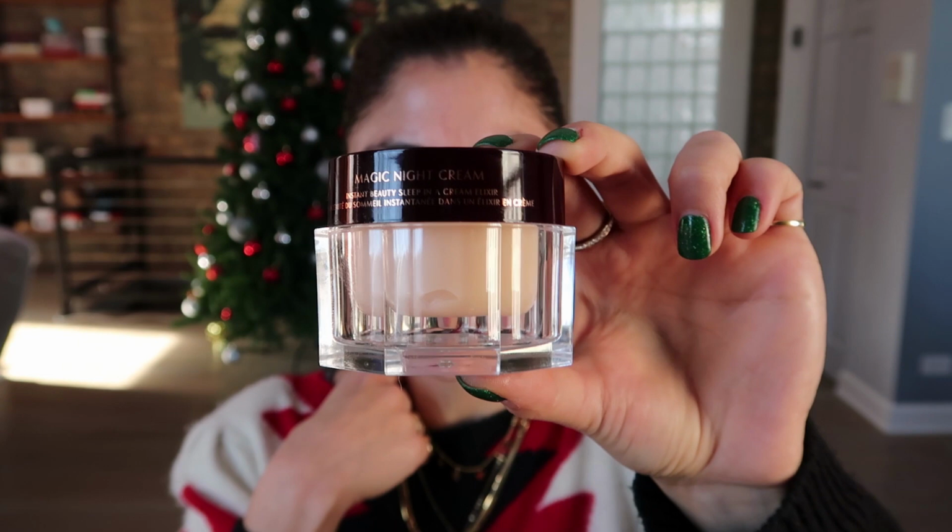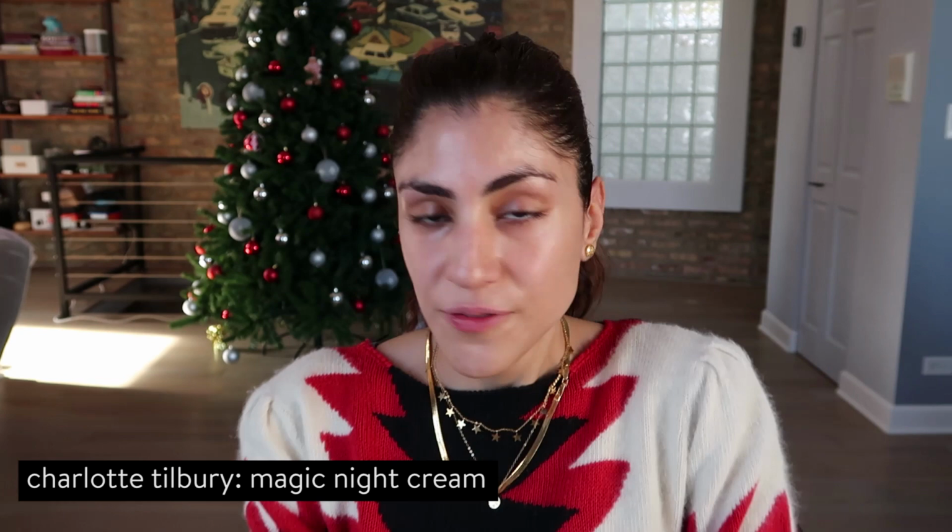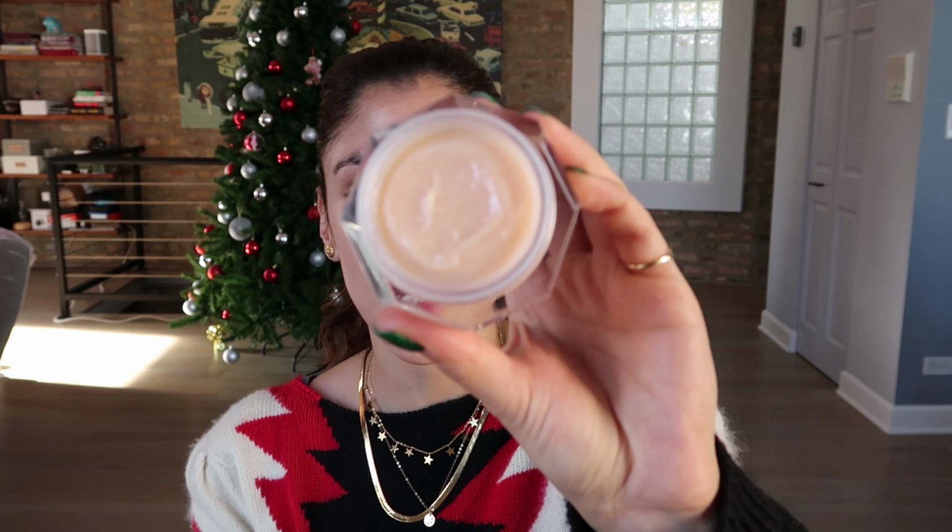So alongside the eye cream, they also sent me the night cream for the face. Really, really love this as well. For the same reasons, pretty much. It's very creamy, doesn't have a strong fragrance. Here's what it looks like. The other night I had it on and Leah was like, your face looks so shiny right now. And I was like, winning! That is the goal. I want a shiny face all the time. You can see my face is shiny right now.